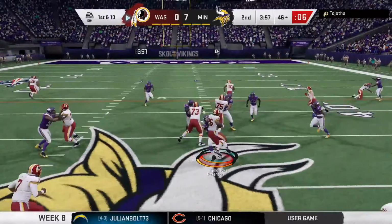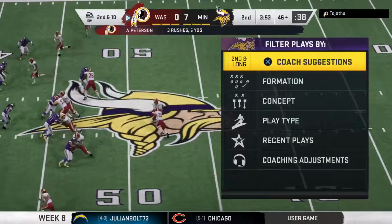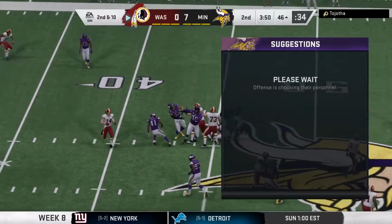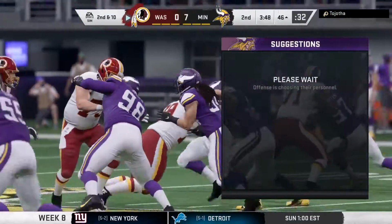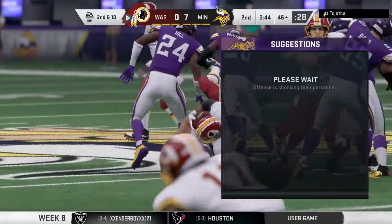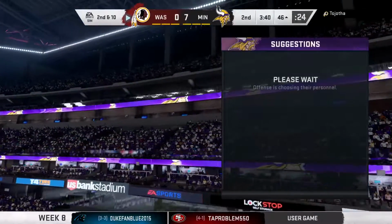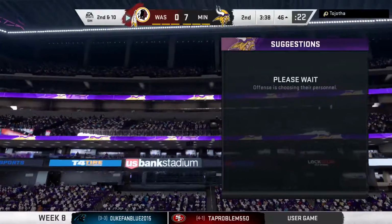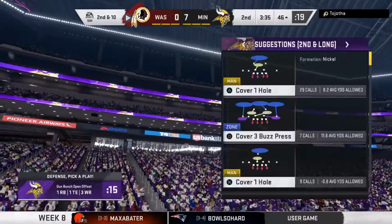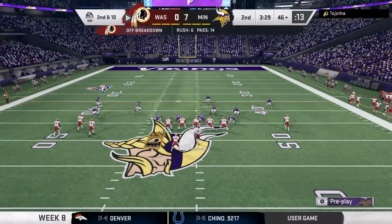From the gun, it's a give to Peterson. Trying to find a lane, but instead he'll get back to the line of scrimmage and no more. Eric Kendricks, the Vikings' leading tackler a season ago, in on the stop. So after the run for no gain, here's 2nd and 10.